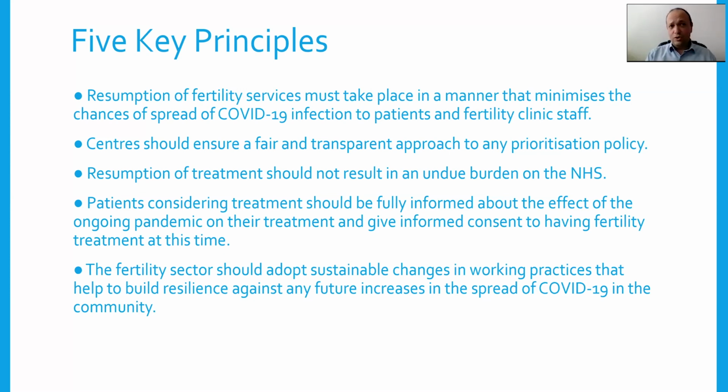Patients considering treatment should be fully informed about the effect of the ongoing pandemic on their treatment. I have to admit that's quite difficult because we still have a lot of uncertainties, and I'll talk a little bit more about that later. But we're certainly trying to give patients the information that we have available to ourselves at the moment. And then the fertility sector should adopt sustainable changes in working practices that help to build resilience against any future increases in the spread of COVID-19.